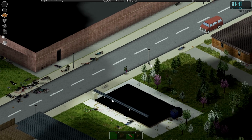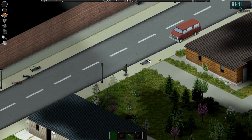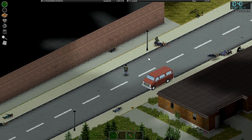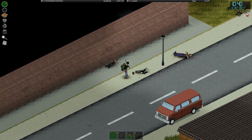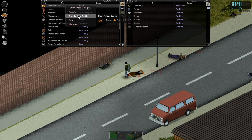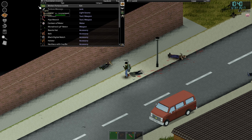So biggest priority right now is going to be getting into a vehicle. Because if I'm finding water coolers and stuff like that, I'm going to need to haul them home, right? And that is going to take me basically forever if I try and do it by foot, right?